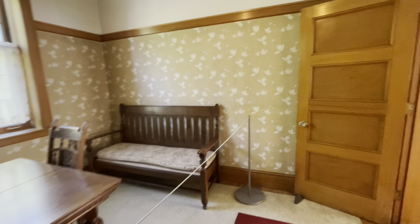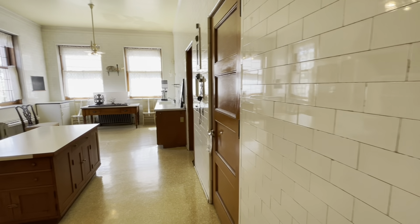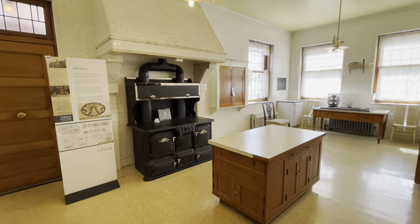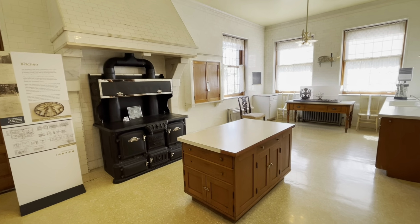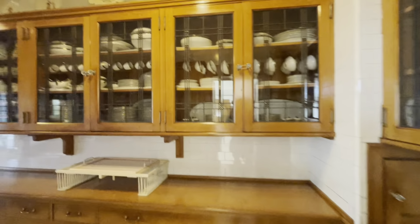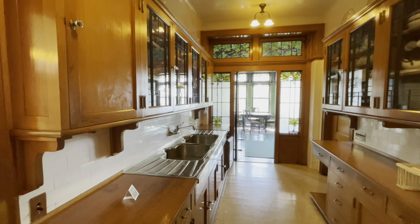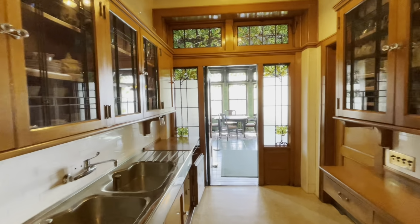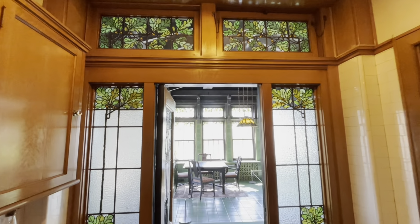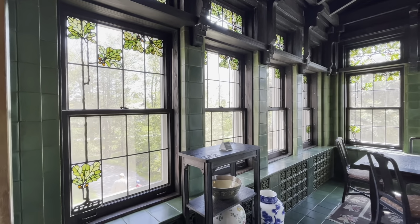Servant dining room, very pretty. Oh, cool. Look at this kitchen. There's more of the subway Tiffany tile. Oh, fun. I love this kitchen. This is so pretty. Whoa. So pretty. How delightful is this?